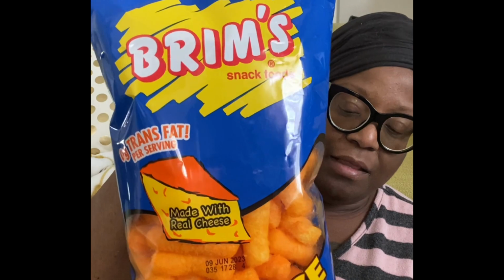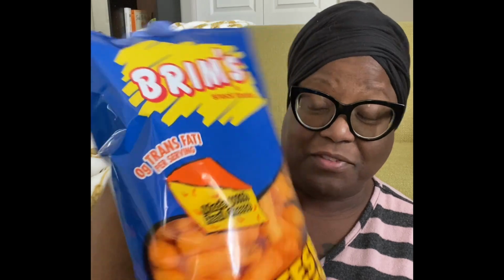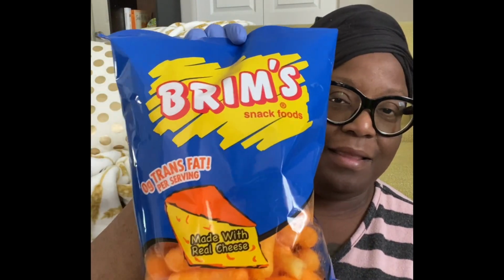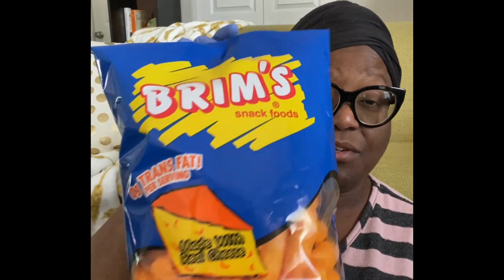And I think that's one more repeat buy, and that is the Brim's Cheddar Puffs. This right here is just as good as that name brand. You know what I'm saying, cheese puffs. I don't wanna say it out loud, but I love these things. They're $1.25. I buy them not every time I go to the Dollar Tree, but when I run out. These are very, very good. It is the 7 ounce bag, and it expires June the 9th of 2023. Okay, so now we've got some new things.